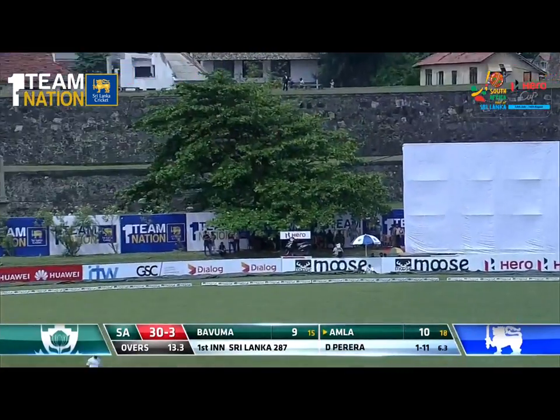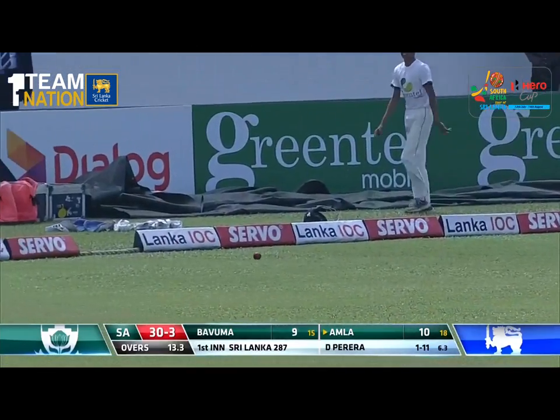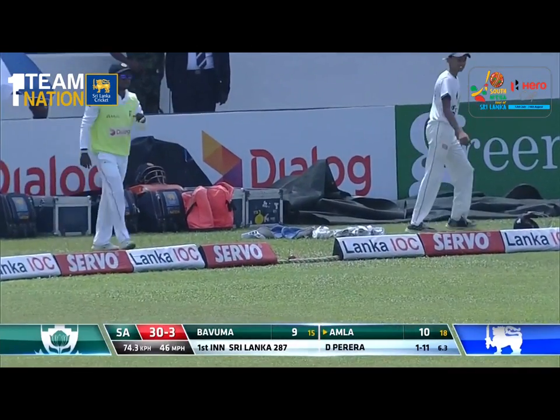Again, equally good shot. That's the second boundary in the over and the second boundary of the innings.